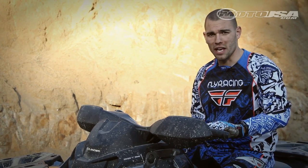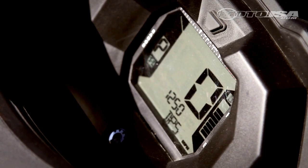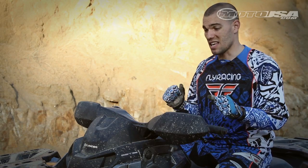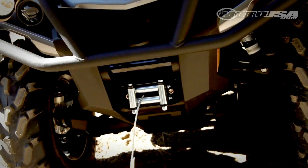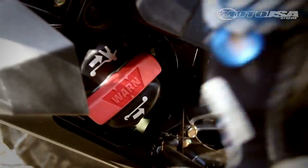And this button on the handlebar allows you to switch on the fly between minimum, medium, and maximum power steering assist. So when you have it on minimum, it's definitely hard to push the handlebars. You start bumping that up and it becomes very easy. It also comes with a 3,000-pound Warn winch pre-installed on the front of the vehicle. Trust me, if you get this thing stuck, you're not getting it out on your own. You gotta have some help.